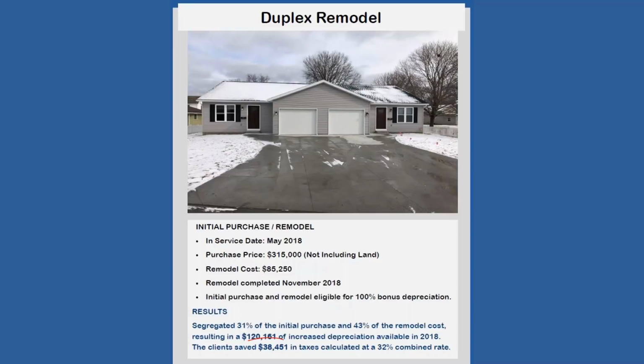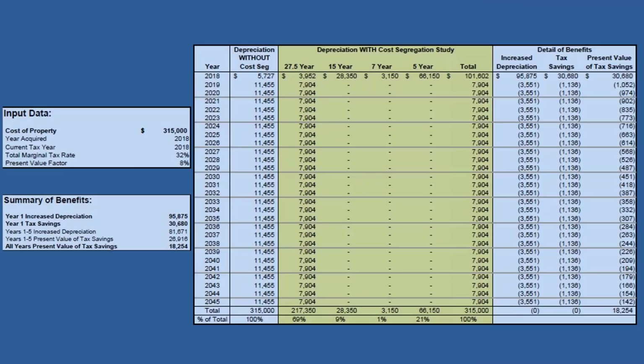This was a 38,000 and it cost them about, what did you say it was? It was, I think, 3,500, 3,450, something like that. So it's about 3,500 bucks, and this is money in their pocket. This isn't the tax deduction. The tax deduction was 120,000. The money in the pocket was closer to 38,000. Here's the actual numbers on that, by the way, and I'm stealing your stuff.